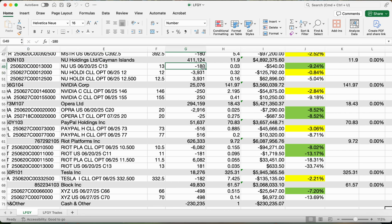Big difference in contracts. 180 this coming Friday, 3,900 the next Friday after that. So the ones for this week look good. They're 9% out of the money, but we need NU to basically not go up 10 cents over the next 2 weeks. They're only 0.84% out of the money.